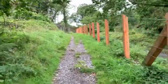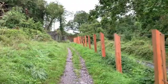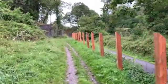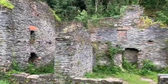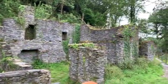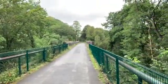Just going to follow this fence up a little bit because you're going to come to some more ruins, which I think are part of the quarry again. Some old buildings, disused buildings. And here we are. This is the Plym Valley route for cyclists.